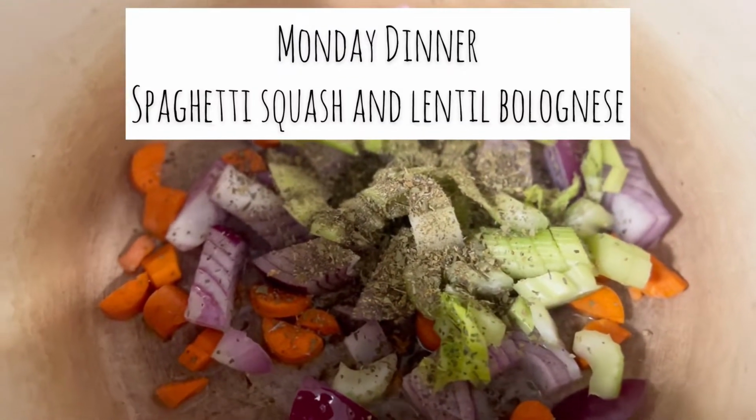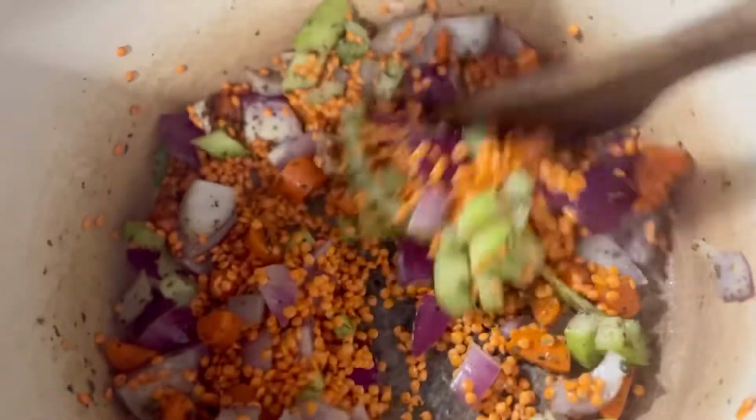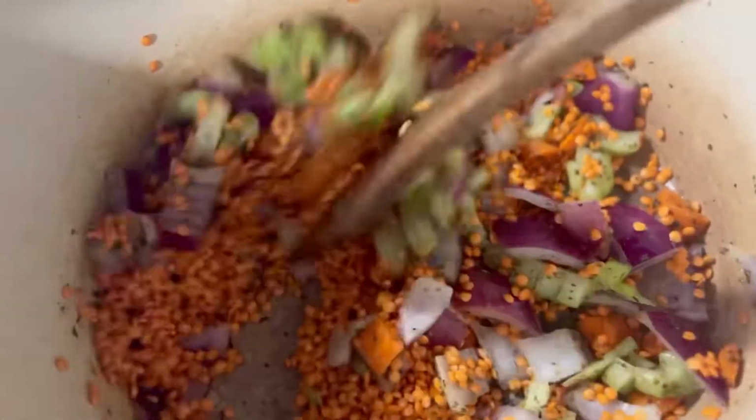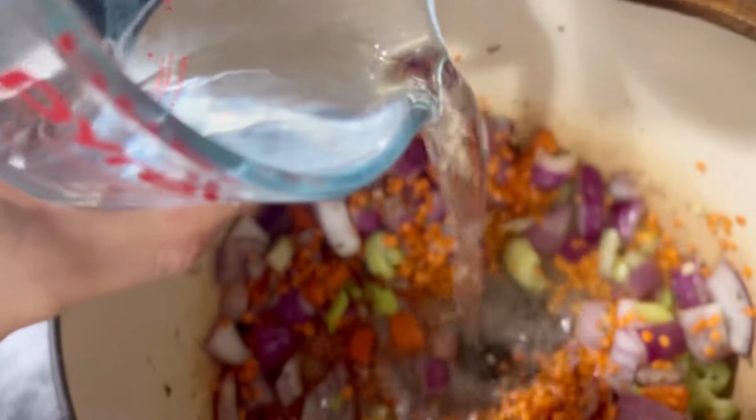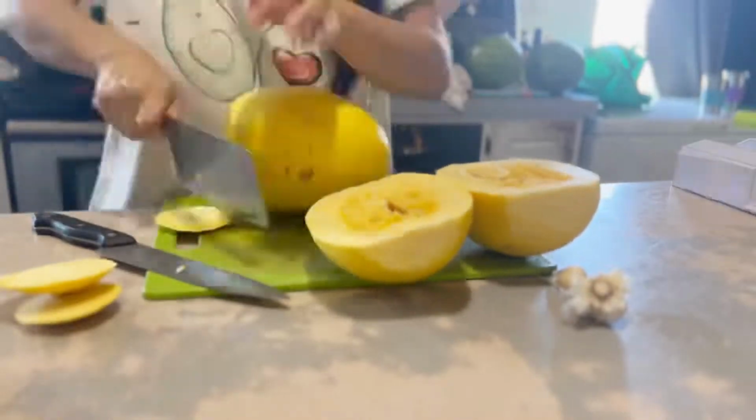For dinner, we are going to have spaghetti squash and lentil bolognese. We used some soaked lentils, some onion, celery, and carrot. We're going to add some water to cook this down, and we're going to season it up the way that you'd like. We also added some crushed tomatoes. You can add wine if you like. We did not. We also got the oven preheated to 450 degrees.